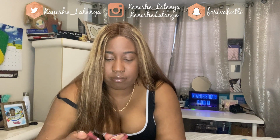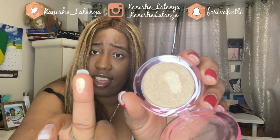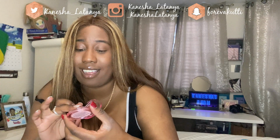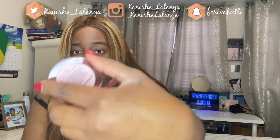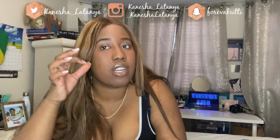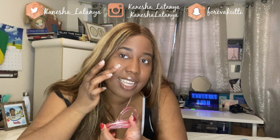Let's swatch this one. Ooh, can y'all see that? Ooh. I didn't put a lot obviously, but let me layer it and see. This is very creamy, I like it. So that's basically how this highlighter looks. I love it. Let's just try it and see. I'll just put it on one side so y'all can see it for the rest of the video, and y'all can comment and tell me what you think.